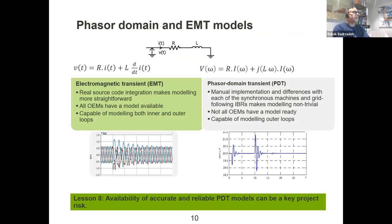Now, looking at the modeling, it's something that I discussed a couple of weeks back in the ESIG EMT modeling. I'm not going to go through it in great detail, and again, I'm happy to take any questions. What we are seeing with the EMT models is that these days they almost always use the actual real source code that the actual product runs with, and therefore the integration into EMT modeling is fairly seamless. Whereas phasor domain modeling, and this is not a problem with the phasor domain tool, we should be careful here, basically requires manual implementation.